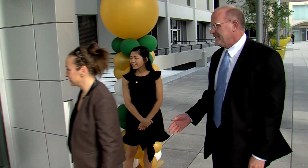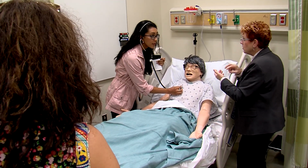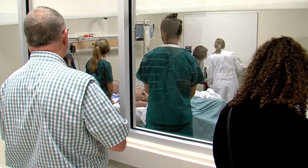So when it first opened, we were super stoked because we've been waiting for a really long time, and just seeing it go up from the bottom was really cool. Something that I was really excited about was the sim lab. It's actually modeled after a real hospital, so the nurses station, the individual patient rooms, it was really cool to see all that.